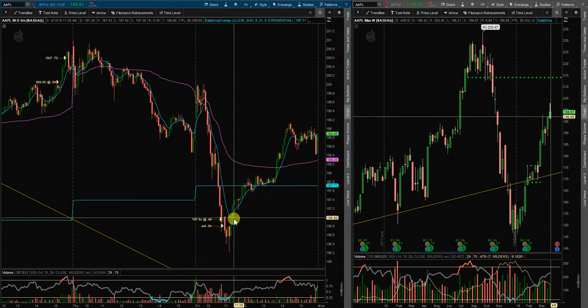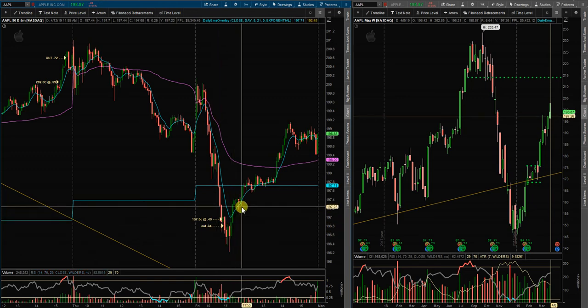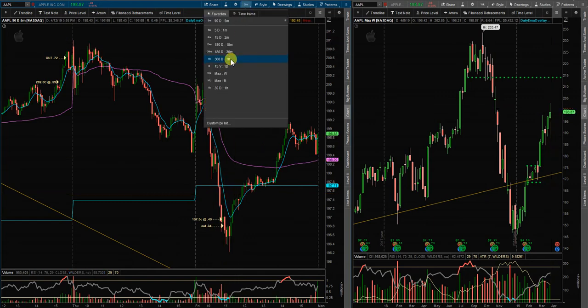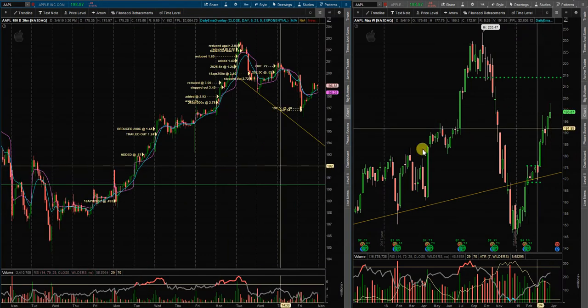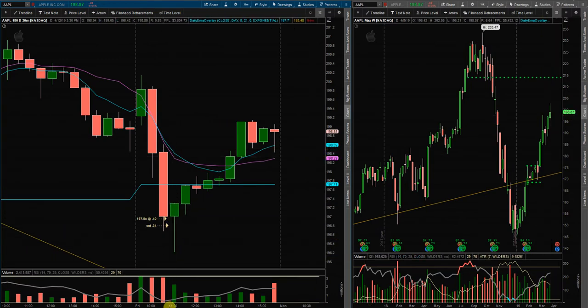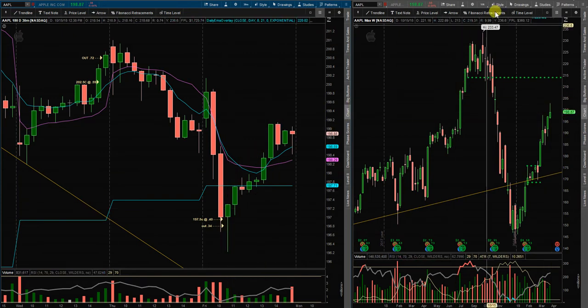Some of the guys in the trade crew chat room did take this trade for me. I wish I was in it with them. This is a perfect opportunity, what I would like to call a dip and rip off of the 8 EMA, which is one of my favorite setups to trade. You can see on a 30-minute basis here, beautiful green hammer with elevated volume just below the 8 EMA. Looks like it's going to continue higher.